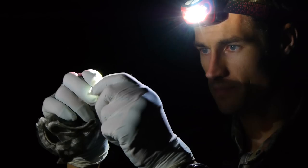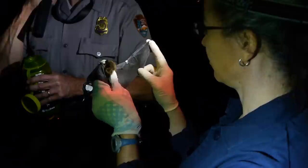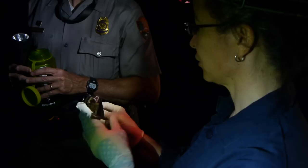The bats here in the eastern United States are relatively small compared to some bats around the world, and that's because they're insectivorous. Insectivorous bats prey on small insects, and they need to be very adept and agile flyers to get around in the areas where they're going to forage for insects. So this is a relatively small bat.